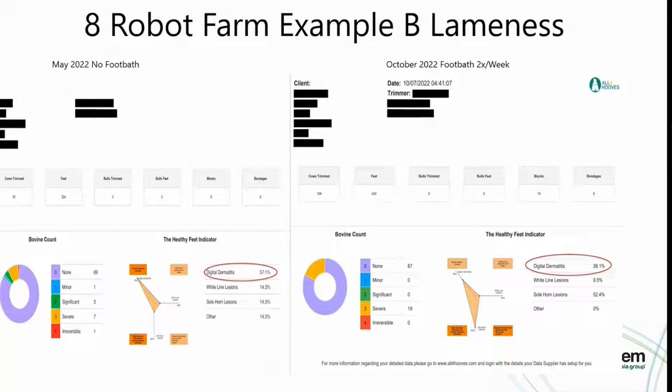Yeah, and also we notice we had 14.3% that fall in the category of other back in May, that we don't know what the hoof trimmers put in here. And then we have basically none of that. So we're able to define better as we're moving forward in this software system, so we can better manage what's going on in this dairy.